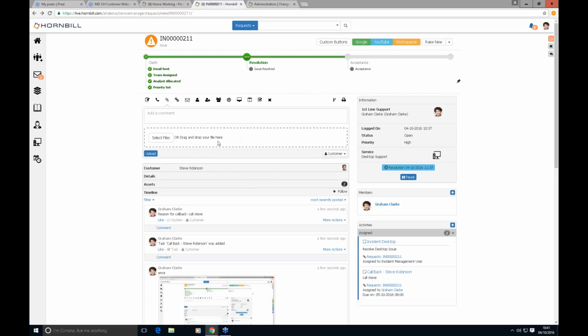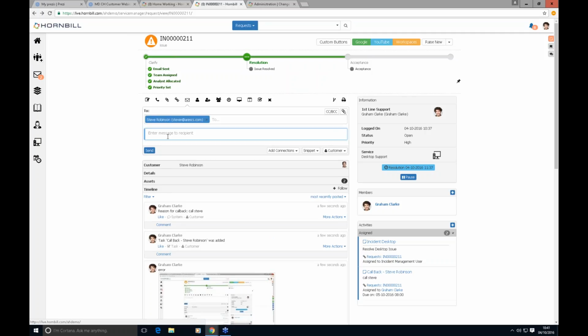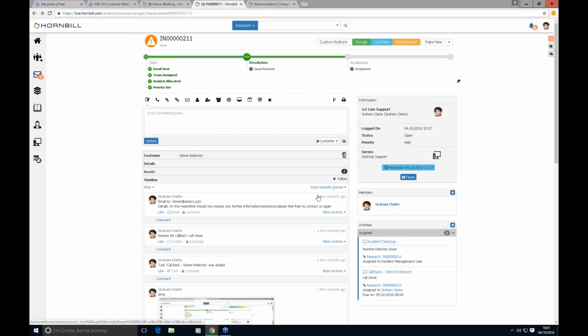I can add attachments simply by dragging and dropping stuff in here. I'll come back to linking in a moment. I can email. So again, I can email directly out of here. We've got the concept of snippets, which are really nice. So, you know, perhaps you've got some pre-populated text that you want to send out in an email. So again, I can do that very quickly from here. I've got the concept of changing a customer, assigning connections, and a whole bunch of other great things here.